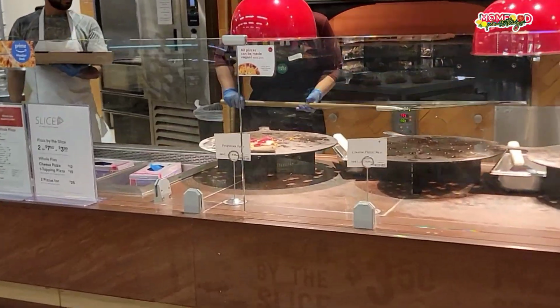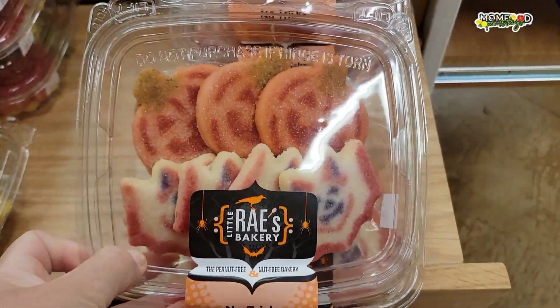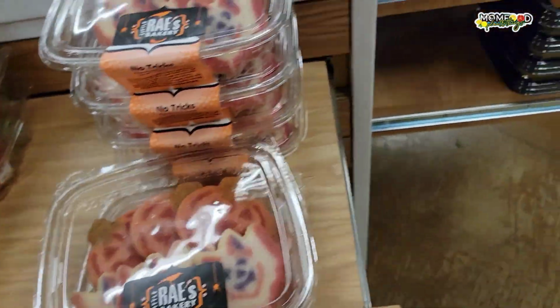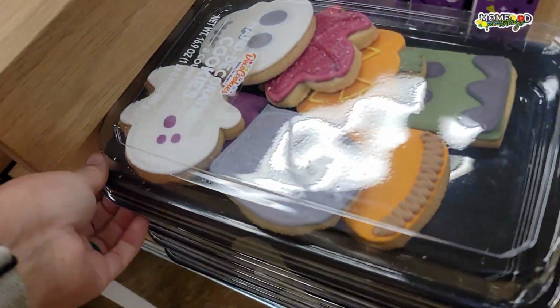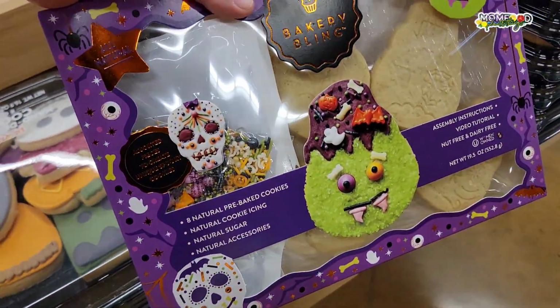And we just ate. Look at that pizza. They have these cookies, yummy! Oh my gosh, and they have this too. These are always so fun, and then you can make your own cookie.